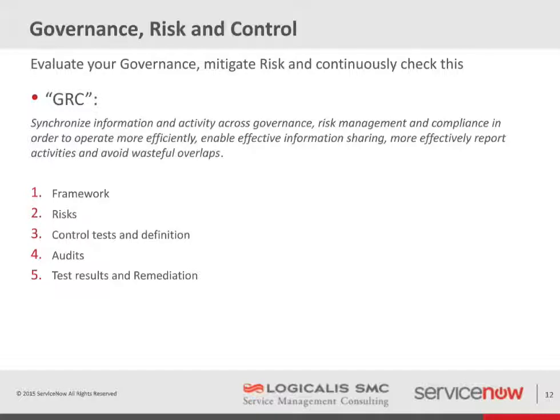If you find out that that's the case, then the last step of this framework, this setup, will be run, which is a test result and remediation step. If you find it, that would be the test result, and the remediation would be, okay, solve it, fix it, and make sure it doesn't happen. And when you have run all your risk checks and your control tests, you have to start over.